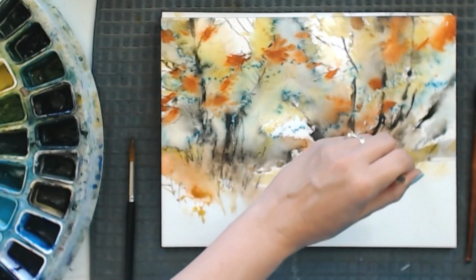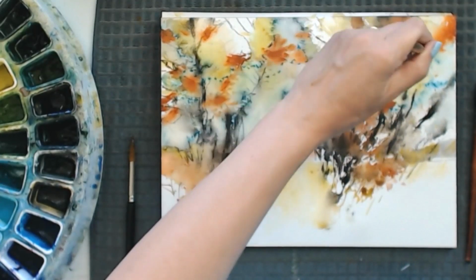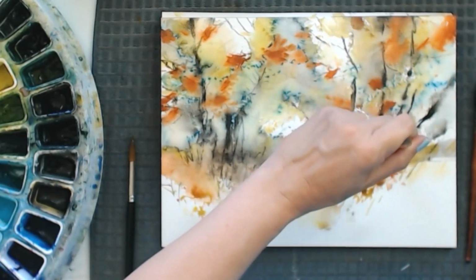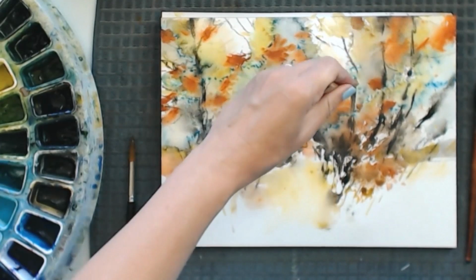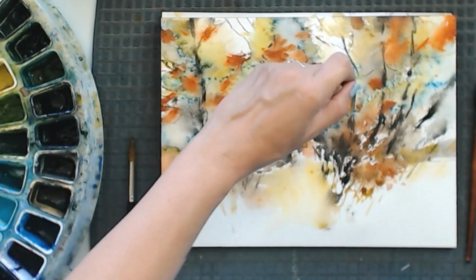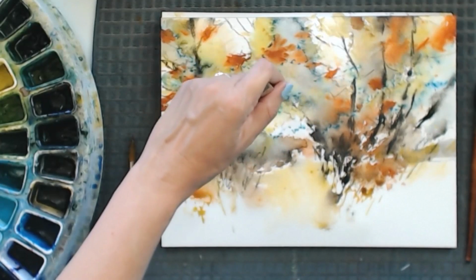And I don't actually think this is doing my painting enough, bringing in enough interesting shape and texture to be something I need to continue. Got a little bit of line work going on. Notice how high I'm holding the pencil. I want the marks to be very loose, sketchy, intuitive.